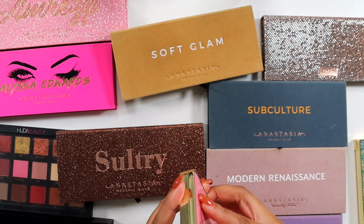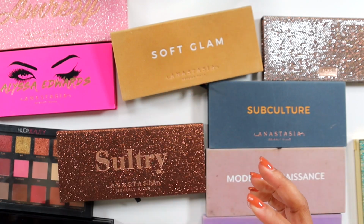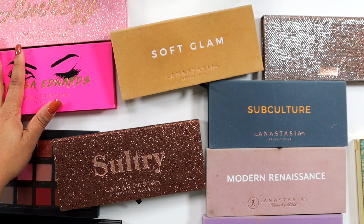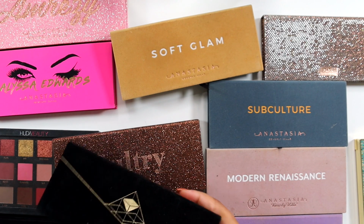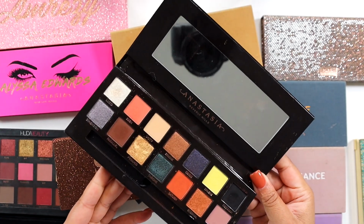Ooh, this palette was cute too. With all the little peachy shades. I don't need that either though. Okay. Like I have 1, 2, 3, 4, 5, 6, 7. Oh, here's another one. 8 Anastasia palettes. We have the Prism palette. I feel like I don't want to get rid of these.